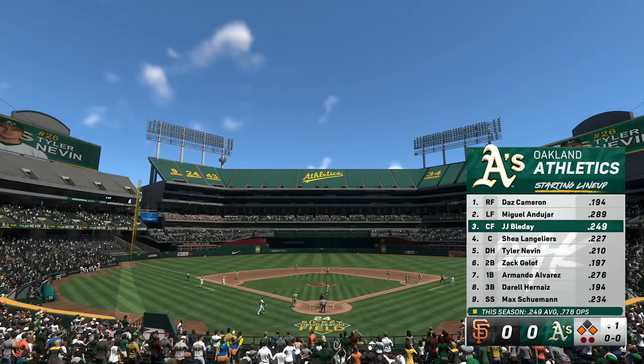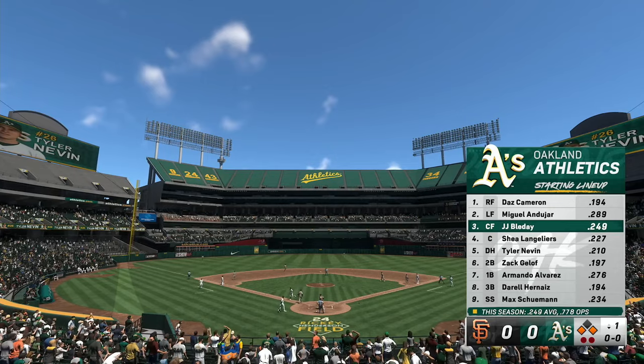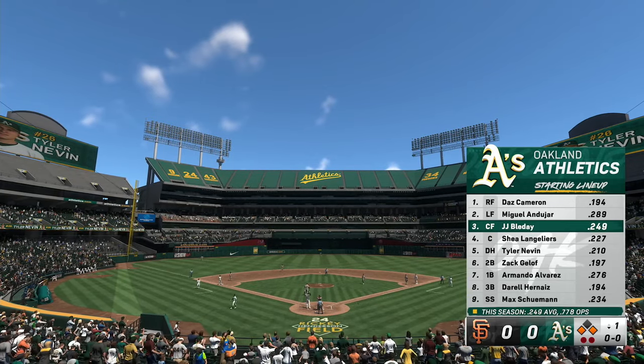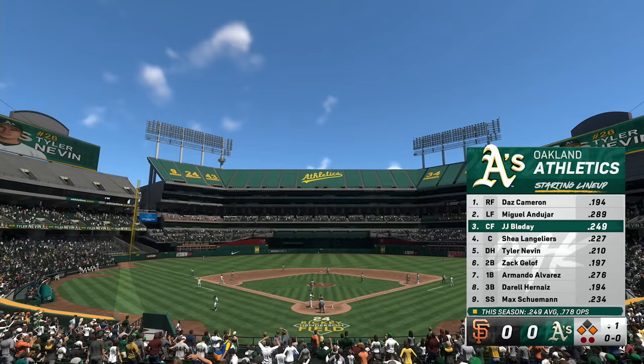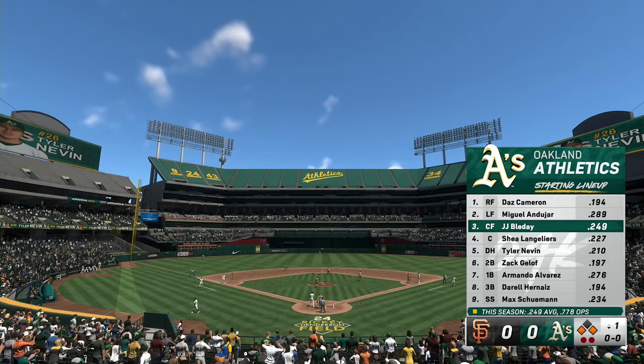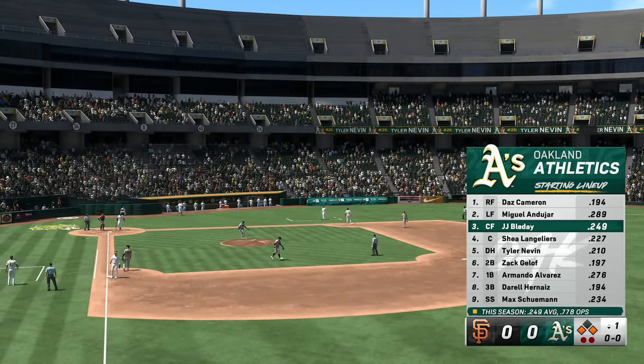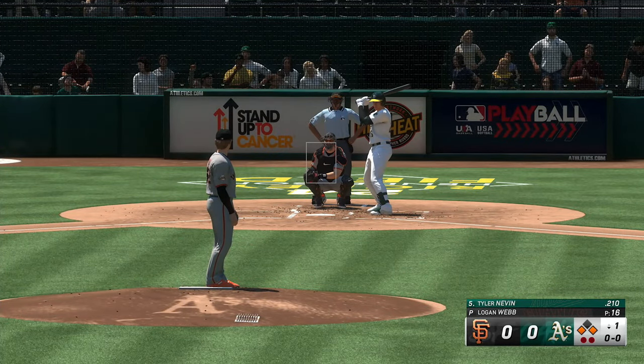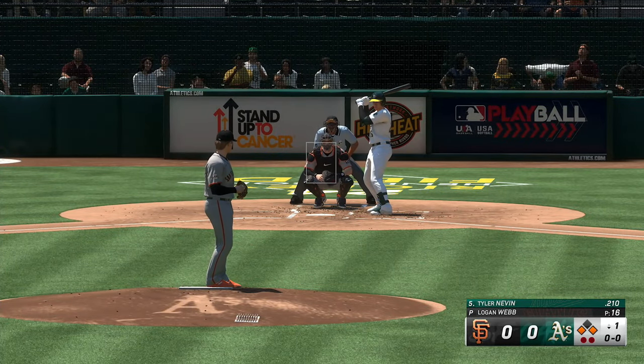And time now to check out the A's lineup. And so far this year, this has not been a very good offense. Well, in this day and age, if you can't slug and get on base, that OPS has to be at a certain level. If you're going to produce runs, give your pitchers an opportunity as they're facing tough offenses as well. Here's Tyler Nevin to the plate.